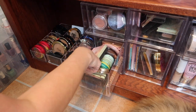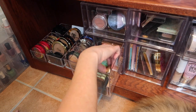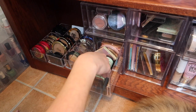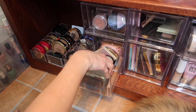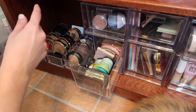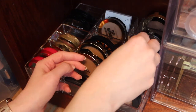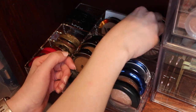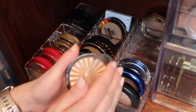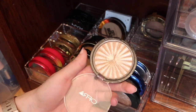Oh, we do have that NYX blush as well, so maybe that's good for the week. So we do want a highlighter. Let's come over to the side. Okay, so highlighters. A lot of these I've used fairly recently, but this one I haven't. This is Ofra Blissful highlighter. I don't think I've used this one in quite a while, so we'll grab this.